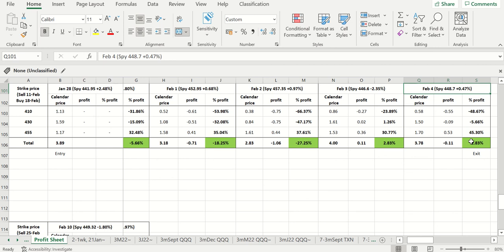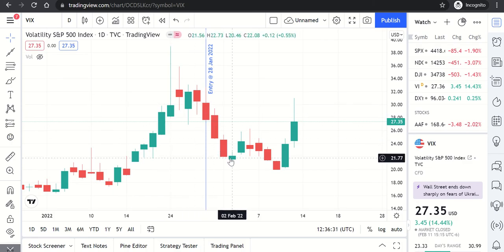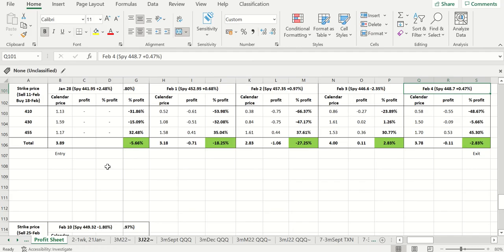But it's okay. In this very bad scenario, as you guys know, calendars are very sensitive to VIX, and here it was a very bad environment for the calendar trade. And even then, this triple calendar gave you loss of only 3%.